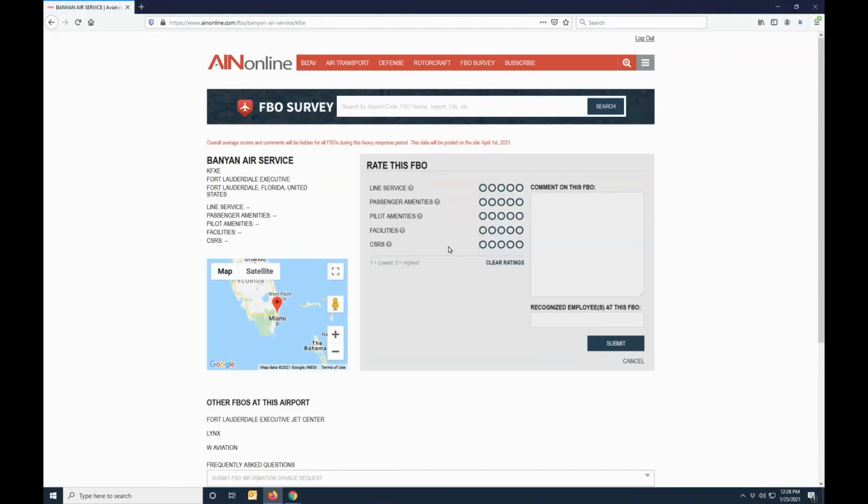At this point, please go ahead and click your scores for Banyan. We will appreciate if we can get 5 in every category. You can make any comments that you prefer, and you can name your recognized employees at the FBO. And then submit.